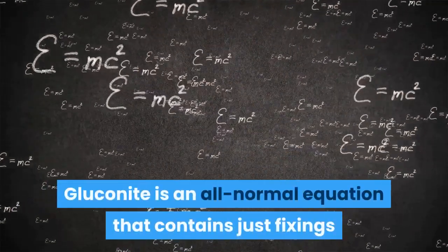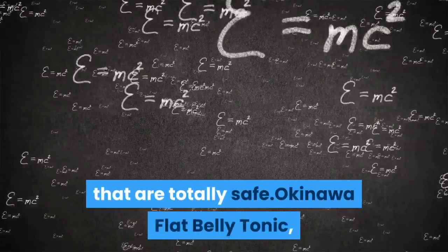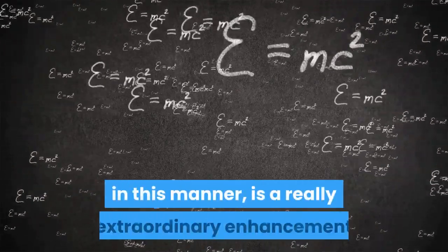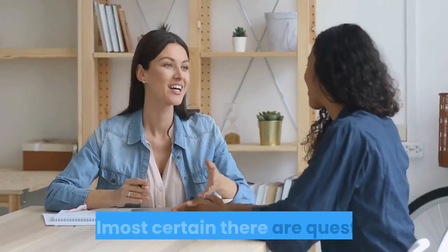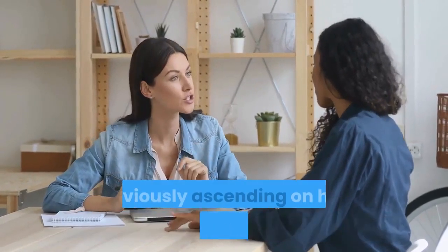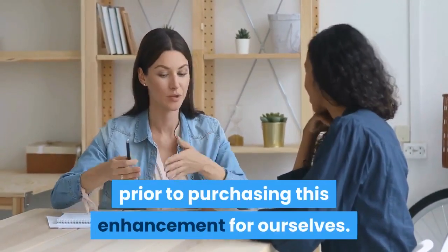Gluconite is an all-natural formula that contains only ingredients that are totally safe. Okinawa Flat Belly Tonic, therefore, is a really extraordinary supplement since it has a different structure. I'm almost certain there are questions already arising on how great this product is, but we should consider everything first before purchasing this supplement for ourselves.